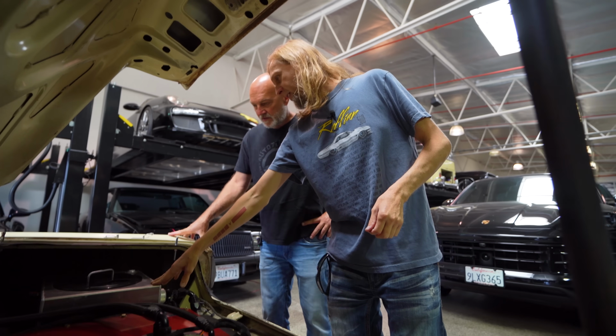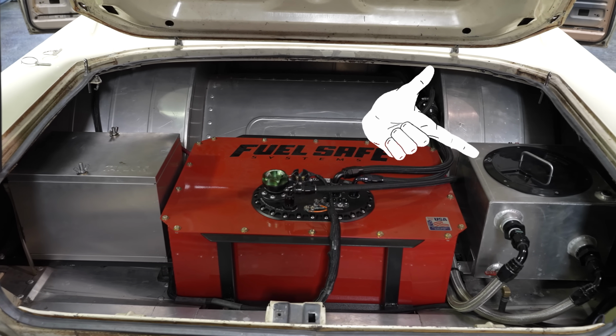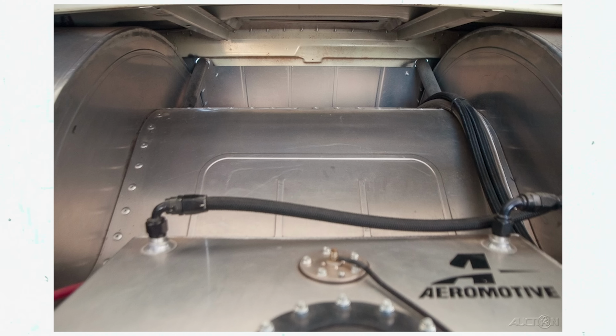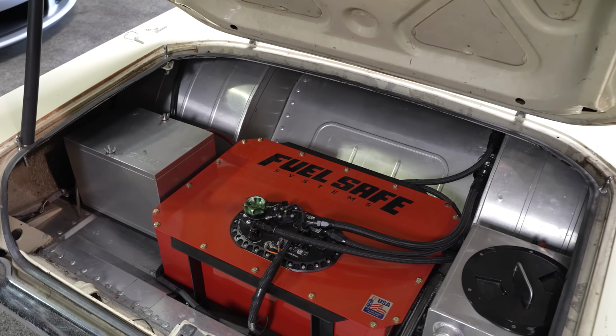So that's the ice chest for the intercooler. We left that in there, so now it's just a reservoir for the intercooler. We can put ice in it if we go to the drag strip. All this aluminum and the tubs and everything, that's all Gas Monkey. Got it. And then this is the new fuel cell that we put in it by Fuel Safe.